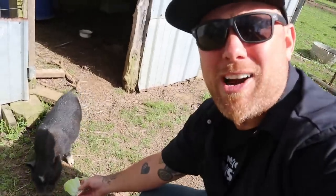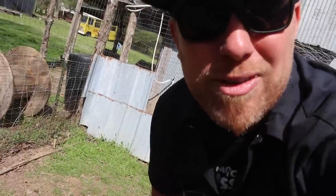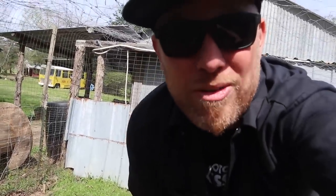Well, this is Oscar, our resident pig, who apparently doesn't like lettuce too much. And we have got a little petting zoo here at the Kriver, which is where we're gonna be doing our off-road review of this 2020 Polaris Ranger.